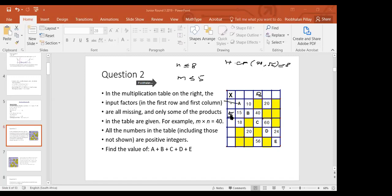All right, so if this is 5, what will this be? 3. It'll be 3. Right, okay. Is there anything else that you can get? If this is 8, so this has to be 7, huh?